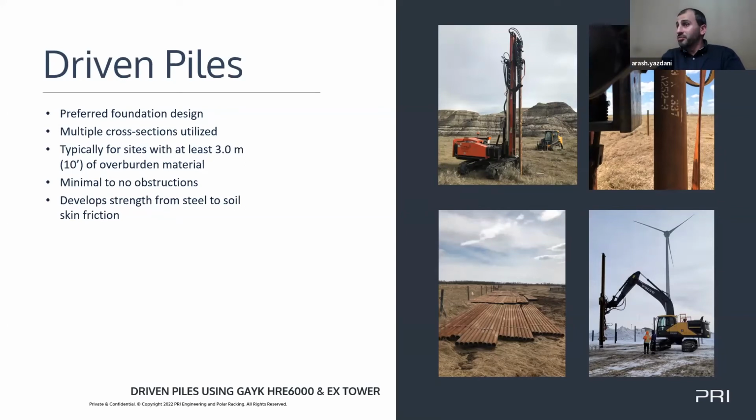I guess the one comment that I can make is that, from a cost perspective, this generally tends to be the most cost-effective solution of all, if you can get away with using a driven pile. The other thing is it's also fairly easy to source, because you're looking at a straight round post or I-beam that you're putting in the ground with limited secondary processes. So lead time wise, it also tends to be a favorable solution as well.